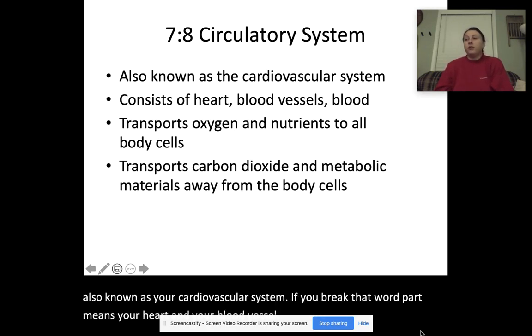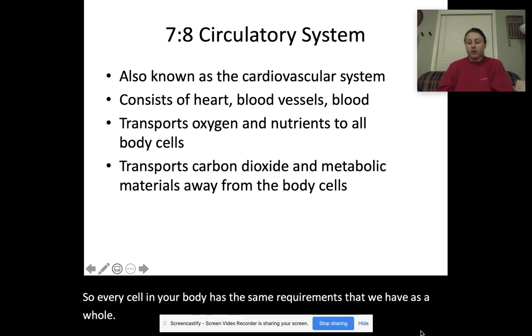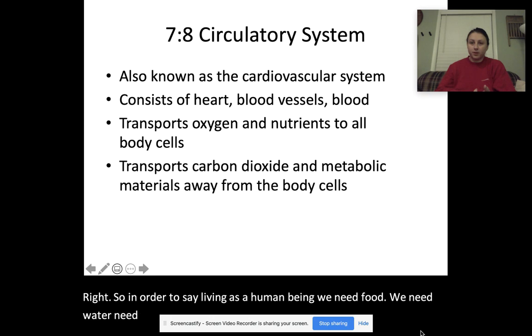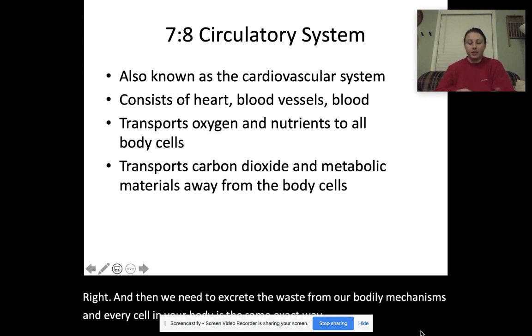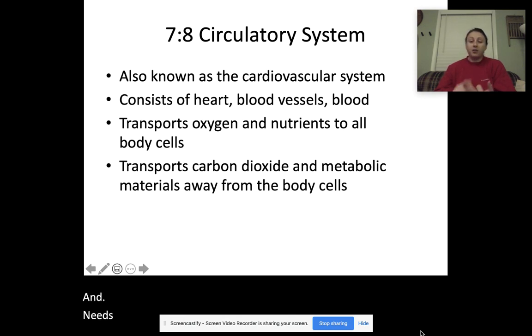So every cell in your body has the same requirements that we have as a whole, right? So in order to stay living as a human being, we need food, we need water, we need oxygen, right? And then we need to excrete the wastes from our bodily mechanisms. And every cell in your body is the same exact way, okay? Every cell needs oxygen, needs food, and needs water. And they're supplied that by the blood.